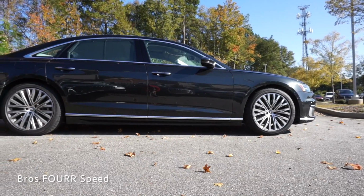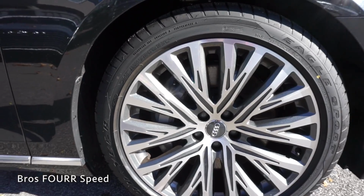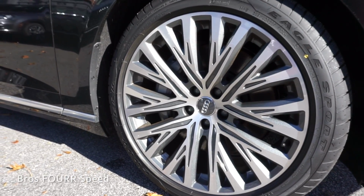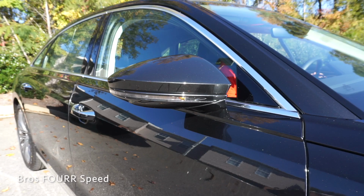Moving to the side, this features 4-wheel disc brakes with the rotors up front measuring 15 inches and 14 inches in the rear. 19-inch wheels come standard with the executive package. These are upgraded to 20-inch 20-spoke wheels. They have a 2-tone design with a nice intricate pattern running in the center of them. The side mirrors are power folding and heated along with the integrated turn signal. This does feature air ride suspension.